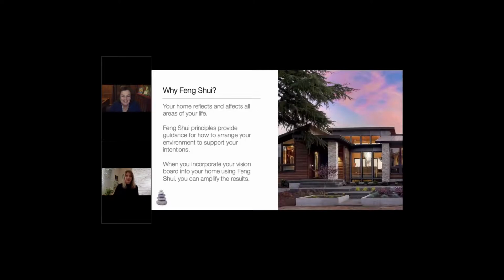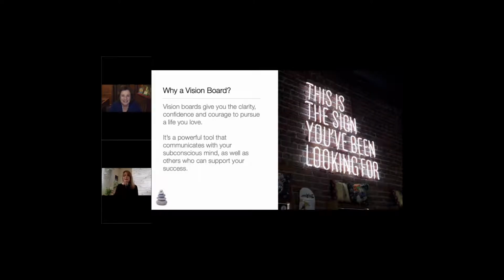I wanted to mention one more thing when you're thinking about your vision board. That's what's so powerful about Feng Shui with your environment, because your environment is just like one big vision board. Yes, that's so true. That's why you can really start to shift the quality of your life by shifting what's in your environment. Beautifully said.